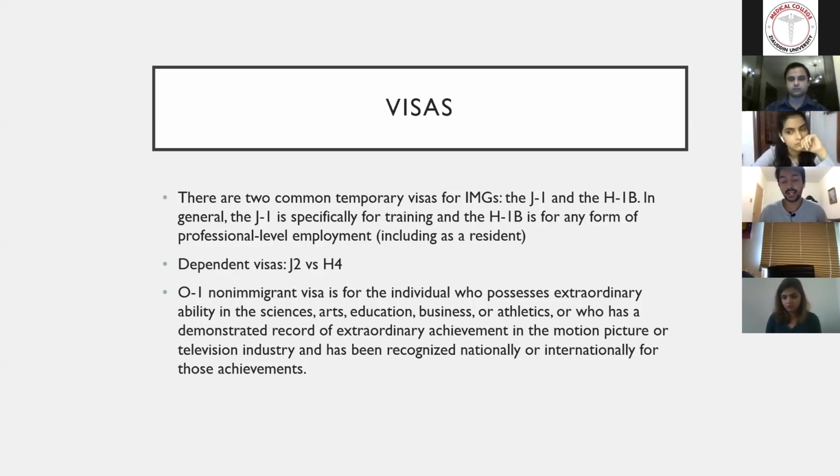Apart from that, just to summarize, the question that I get asked a lot is, what visa should I look for when I'm applying for a program? The easy answer is, if you want a green card and if you want to immigrate later on, then apply for H1B. If you want a fellowship later on, then I think the better option is the J1 visa.